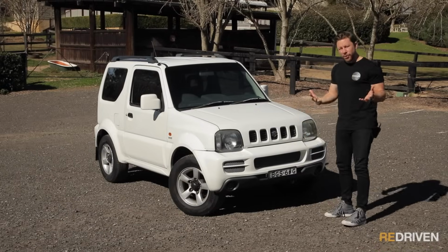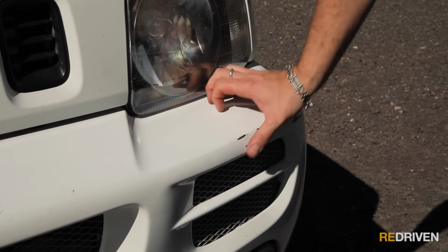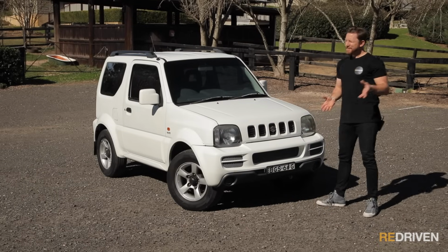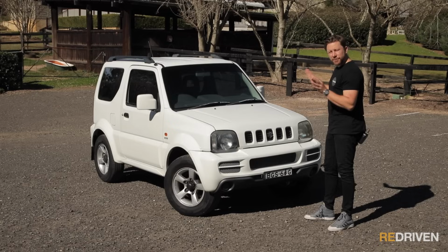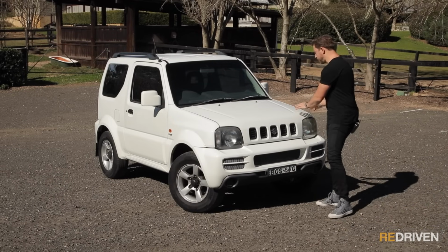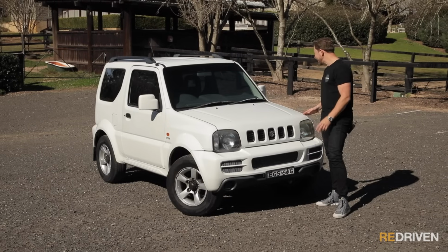As far as the actual bodywork goes, with how old these are getting and what they can do, a few little scuffs like Janice has here on her front bar, that's to be expected. But there's a massive difference between a few little scuffs and actual abuse. Just go over the whole car, make sure the paint matches both in color and texture between panels, make sure the panel gaps are all pretty accurate.